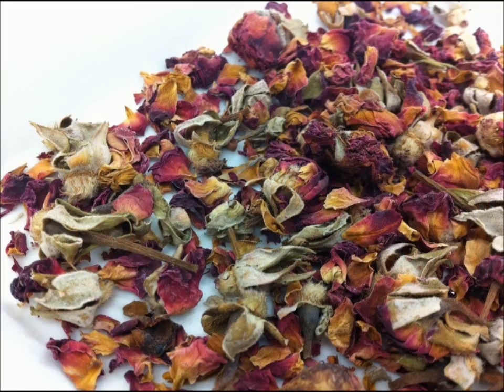You can get them at pretty much virtually any nature store. I have one out here called Natural Grocers, and they're very inexpensive. I want to say I pay about $2 for an ounce of dried rose petals, which is a giant bag.